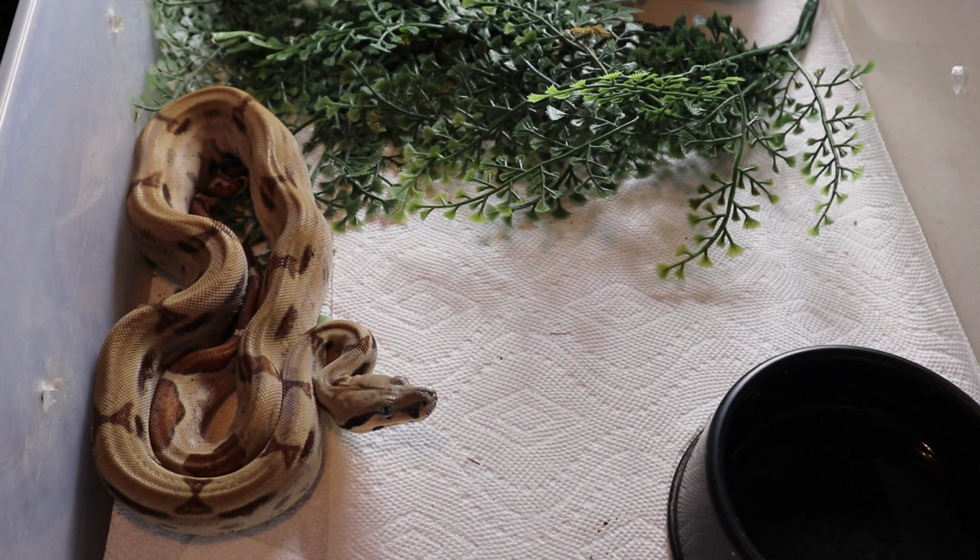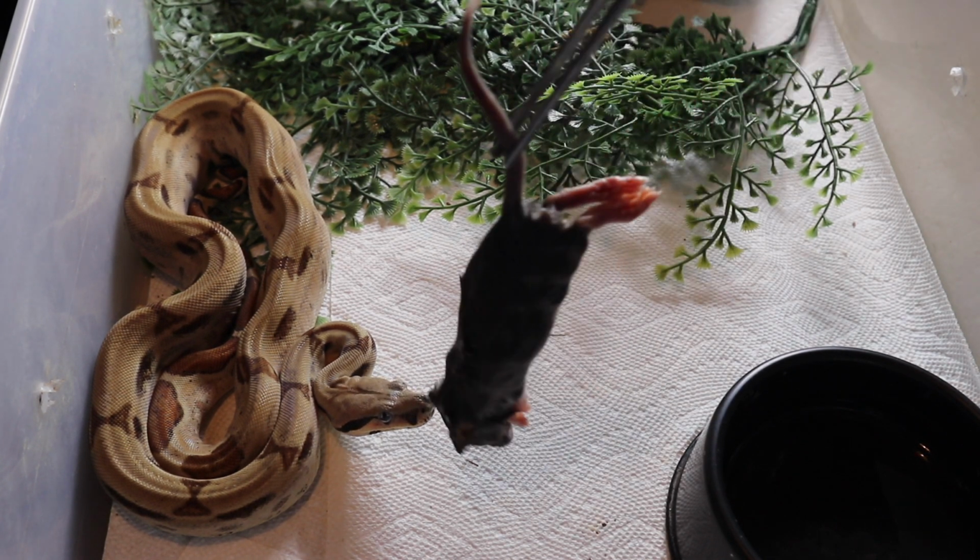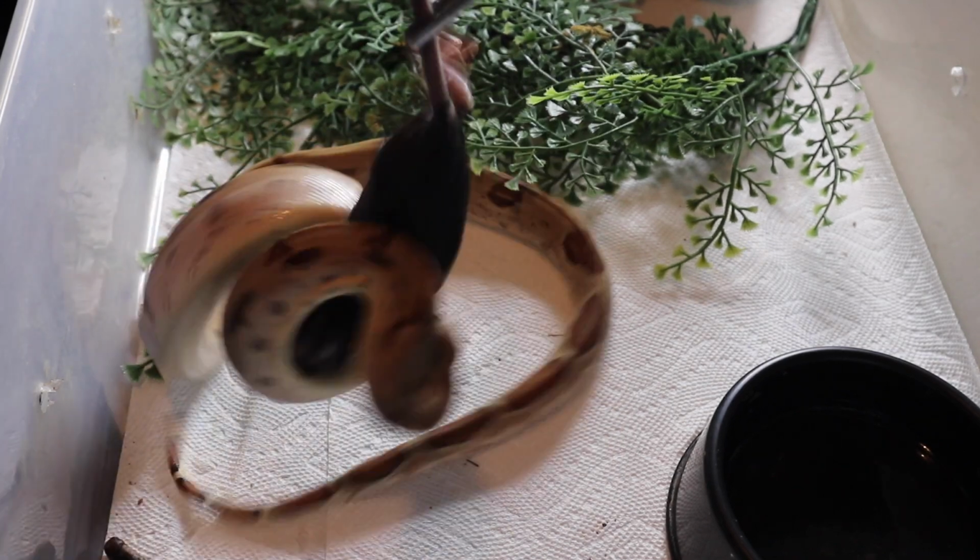Okay, next up we have my other boa. This is Host. Host is going to have a frozen thawed rat, so here we go.